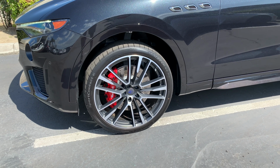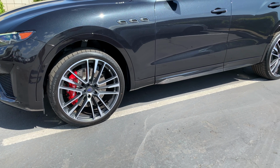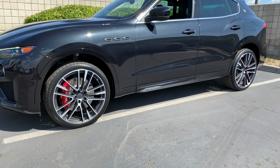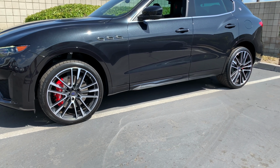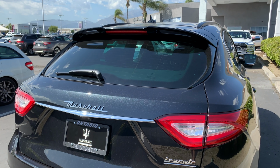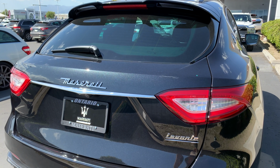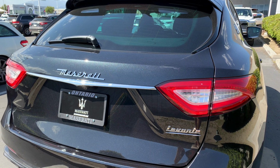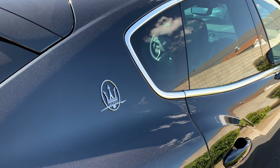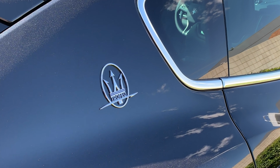So I'll start the quirks and features on the outside of the Levante Trofeo, where the first thing you'll notice is larger wheels and larger brakes for better stopping power. To me, this dramatically enhances the look over the regular one. Interestingly, aside from upgrades like this, the new look is pretty subtle. Take a look in back and you'll notice there isn't even a Trofeo badge back there to let other road users know you have the special one. The only Trofeo badge on the outside is this cool one on the side that looks at first glance like the regular Maserati badge, but actually it says Trofeo in it, which is really nice and subtle.